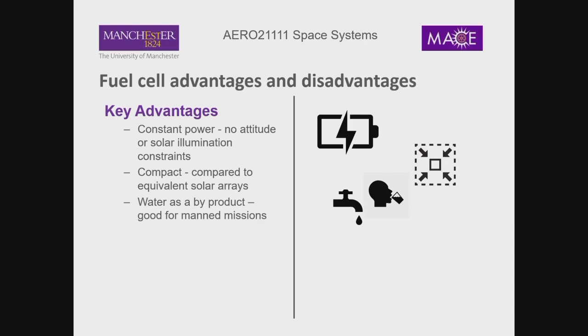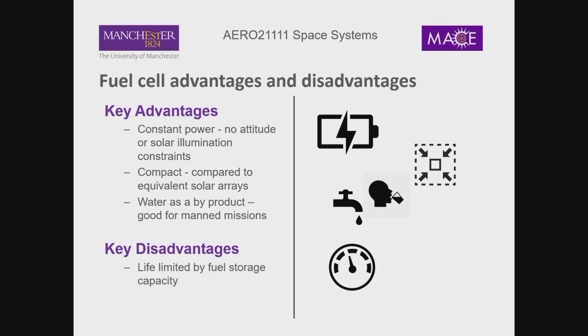So for manned missions, that's a plus, because although we've used up that fuel for the power generation, we can reuse it in the water hydration system for humans on board the spacecraft. So there is a reusability for that. Some of the key disadvantages are that lifetime, okay? So they're relatively short lifetime. Compared to RTGs, very short. If we want to have high power, we're going to use our fuel up quite quickly, and we have to carry our fuel with us.